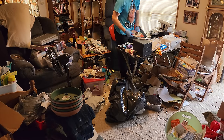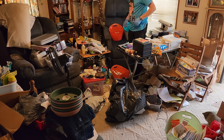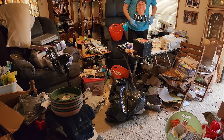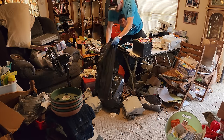But this stuff in the living room, they had already gone through and cleaned this to get it into this condition. And that happens a lot whenever I do these free cleanings, where people are embarrassed. They think that I haven't seen anything comparable to their house, and they just want to try to get some semblance of cleaning done before I get in there.